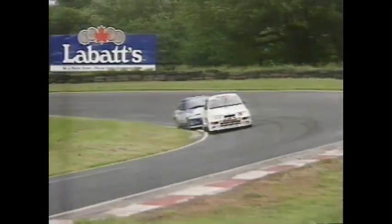Last lap, last time round Shell Hairpin. Rob Gravitt leads, right behind him Andy Rouse. Marvellous stuff. Rob has done the fastest lap. 1 minute 38.7, 100.9 miles an hour. Through Fulstons, absolutely together. If either of them misses a gear or misses an apex, it can change the complexion of the whole race. There's not much of it left now.